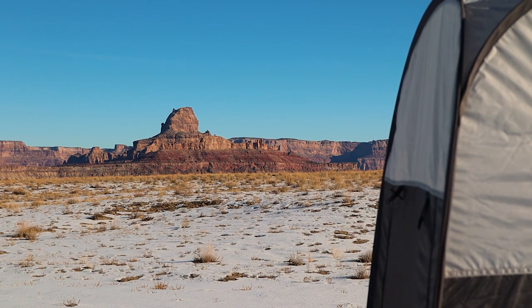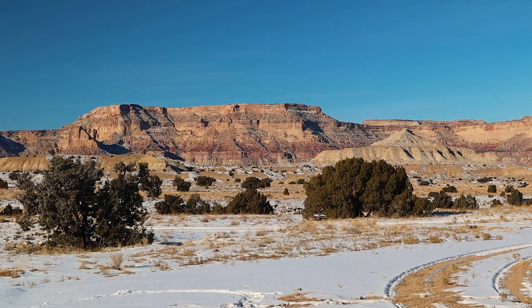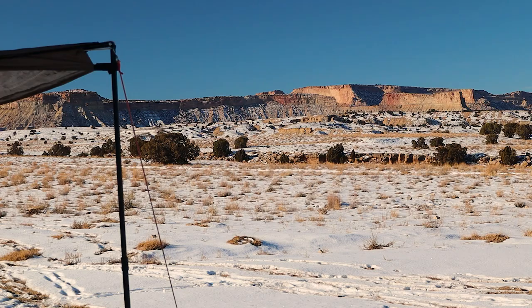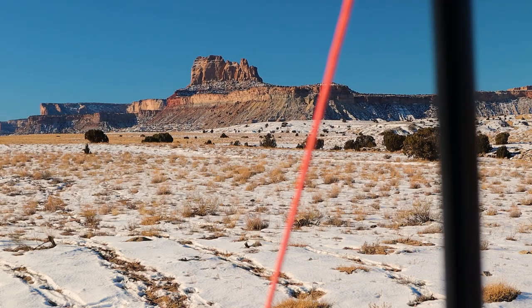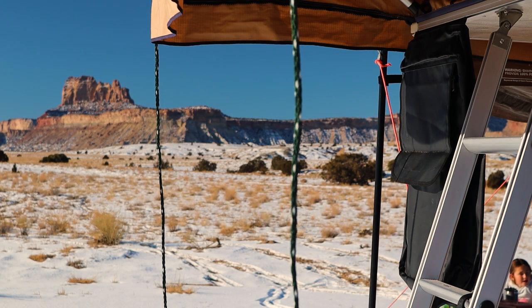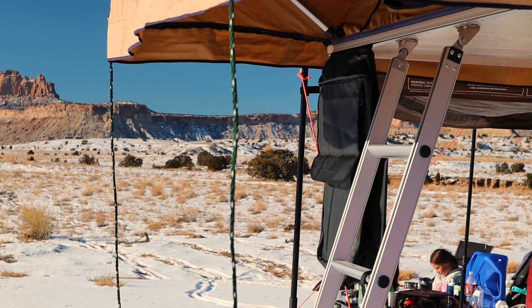Morning came and we stayed in the tent until the sun was up and we were much warmer. Last night, we were in such a rush to get set up and cook dinner before we got cold that we really didn't take the time to appreciate our campsite. But draped in the morning light, the beauty of our surroundings was undeniable.